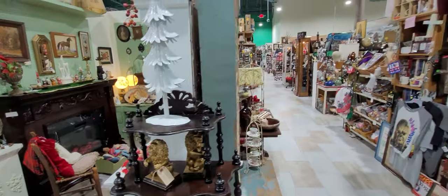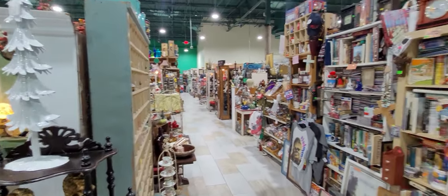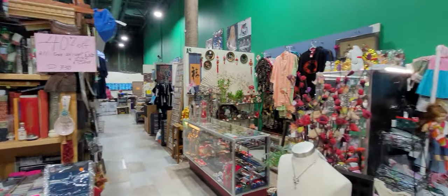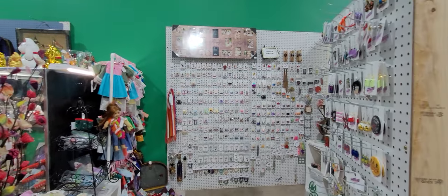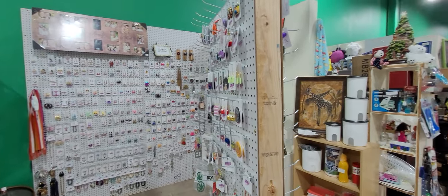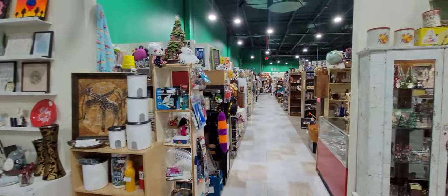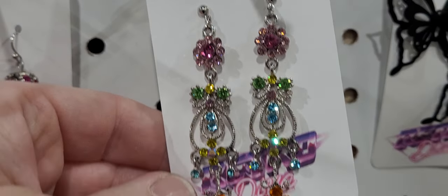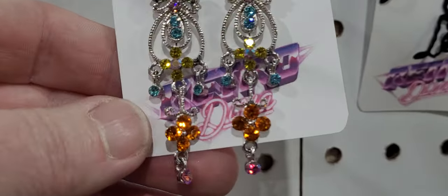As we're walking back to the back, I'm going to show you just around so you can see just how humongous this antique store is. This is only one side of it. Only one side. One aisle. It says on the back, genuine 1990s multicolor chandelier earrings.